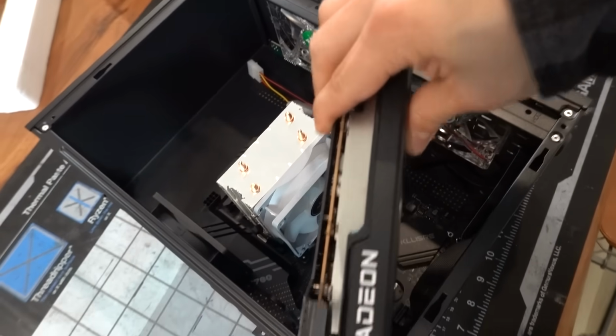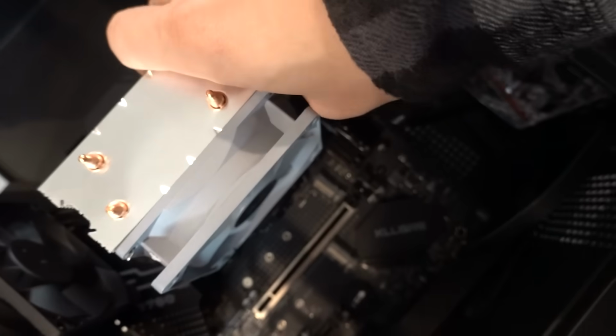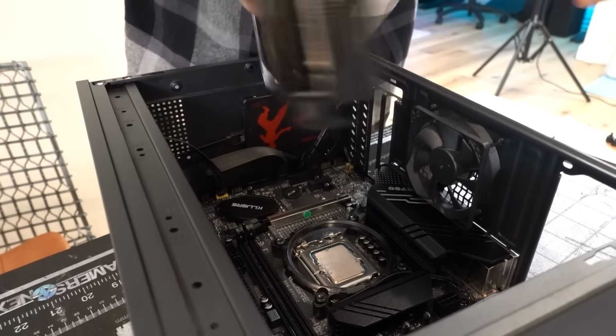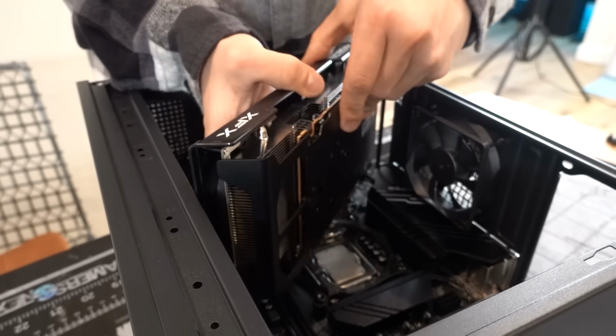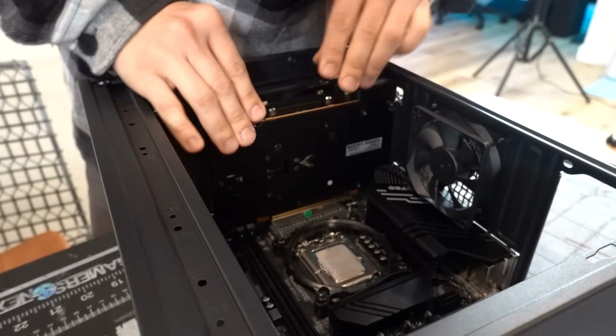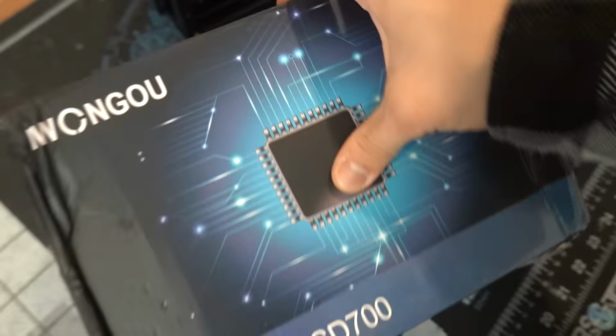This GPU doesn't fit. Maybe we need to remove the CPU cooler fan. It's still not fitting. We have to remove the whole cooler and the fan. Okay, we got the shit undone finally. That's a pain in the ass. Let's see if we can do it. Come on, baby. Yes. Oh, so tight. We can't even put the fan back. It's too tight. This is tighter than a young geisha. There we go.